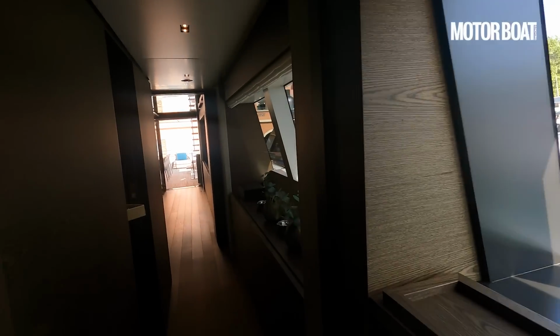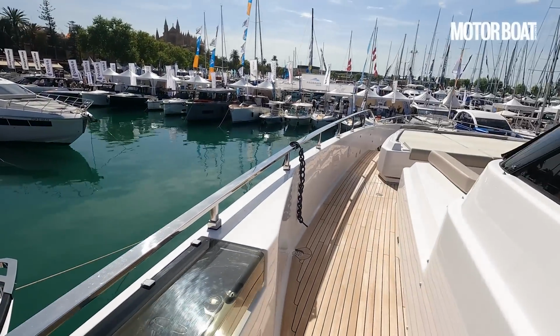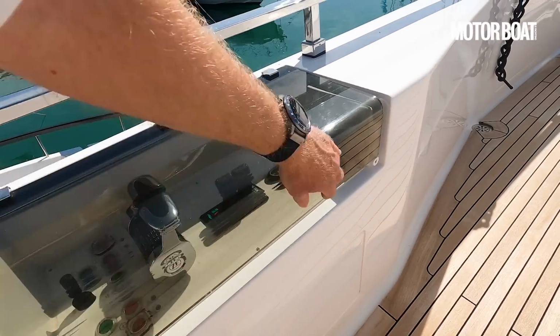Right, so might just see if we can come through. No, let's carry on to the foredeck whilst we're here. So the other thing to notice, as well as all the controls in the main bridge, you can see we've got wing stations on either side. Where do we lift those up?